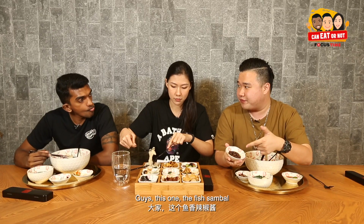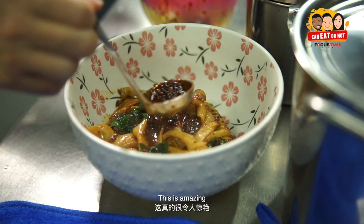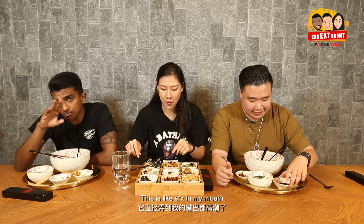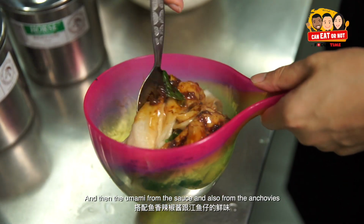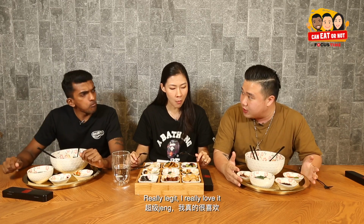Guys, this one, the fish sambal. Wow. Their signature chili fish sambal. This is the bomb. This is amazing. Every banh mi shop must have a chili sambal. Yeah, that's a must. And then the umami from the sauce and also from the anchovies, everything pairs together perfectly. This bowl of banh mi is really legit.